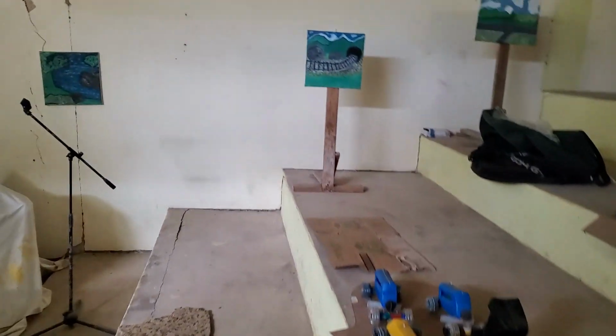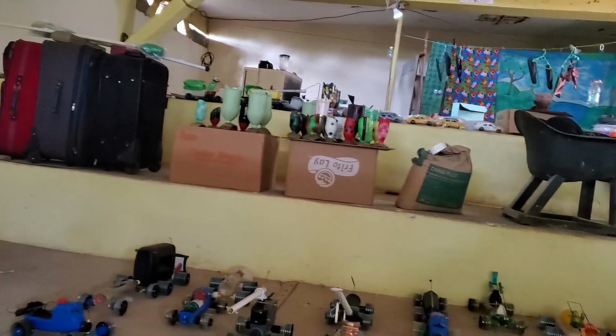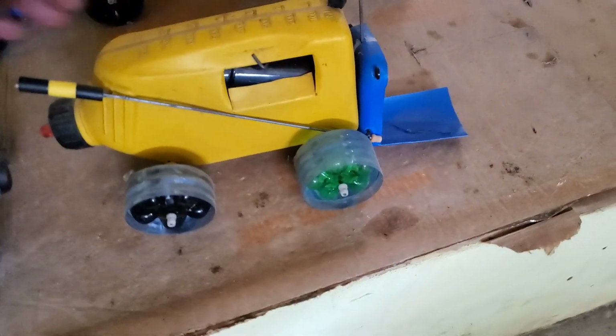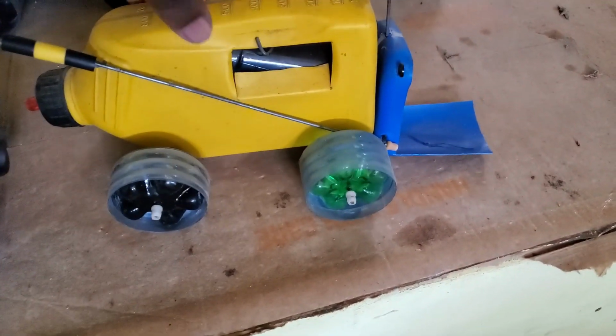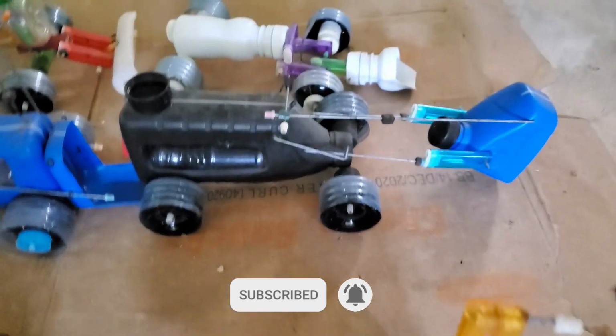Let's go inside. So this is Catadoc's enterprise, guys. We are downstairs, actually in the basement area here in the community center, and I tell you, I am so impressed with what this man has here. He takes waste products. This, you can see, is like an engine oil, right? And he converts it into toys, housewares, all kind of items, right?